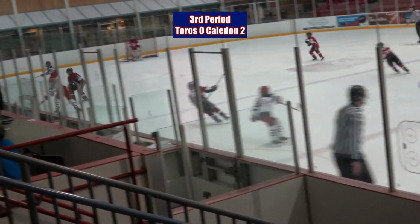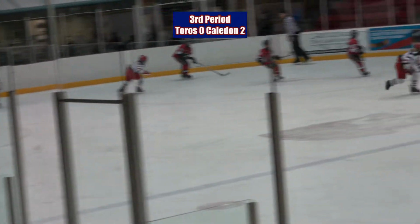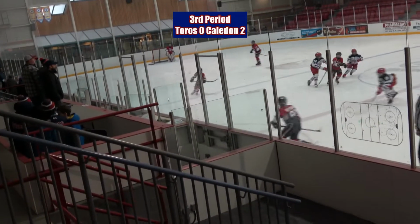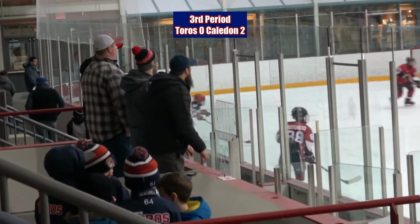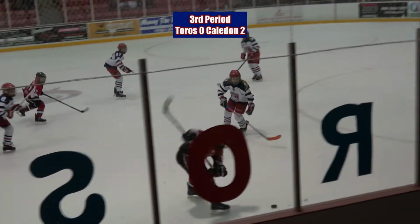Braden Fair trying to control his man. Kept in by the Toros. They fire it down low. Trying for the centering pass out in front. Trying to pick that puck up and get it off the boards and put it in. Lead pass again for Rotundo. Rotundo brings it in over the line.